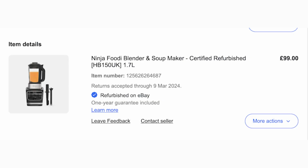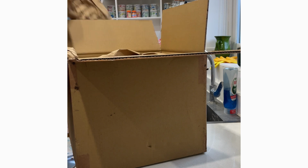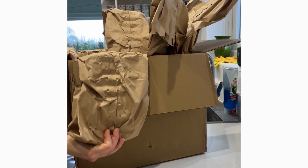I decided, in the interest of research, to give the outlet store a go, and I purchased a Ninja soup maker and blender, which was for sale for $99.99. That's £50 cheaper than on Amazon. It arrived 24 hours later in a plain brown box, and at first everything looked pretty good.